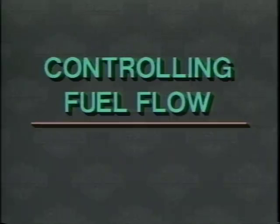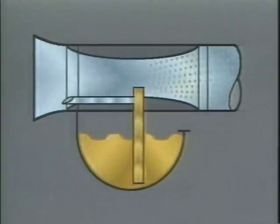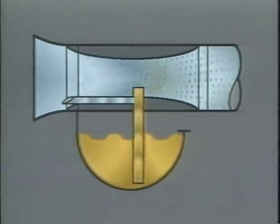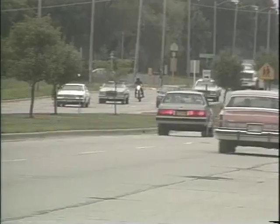Now, we need to control the amount of fuel that is fed to the engine because of the low pressure. This is accomplished with a jet, pressed or threaded into the fuel tube. The jet is exactly the right size to let in the right amount of fuel. There is also an air passage through the carburetor body with an air jet that combines with the fuel in the tube. This adds air to the fuel mixture and promotes atomization.